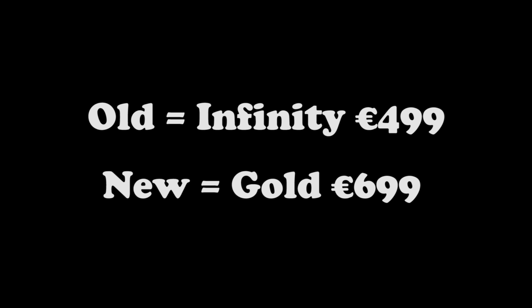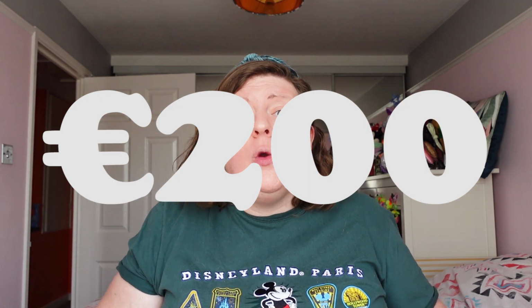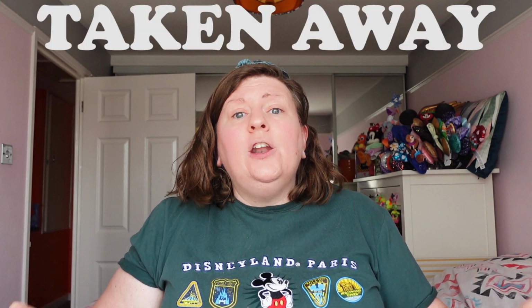And the highest level pass used to be Infinity, which would cost you €499 a year, which now costs an eye-watering €699. That is a €200 increase. Now the top tier is the tier that has been most impacted, as it has had the most amount of benefits removed. And something that is very unpopular, and understandably so, is that people that currently have an Infinity Pass have already had some of those benefits they have paid for taken away.